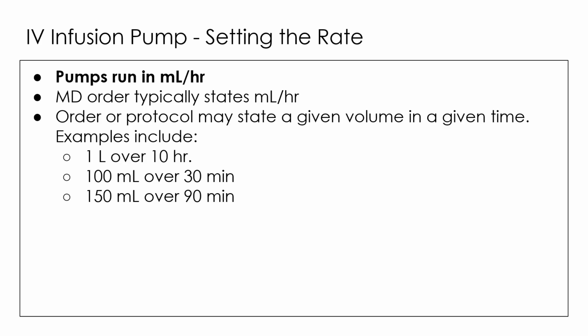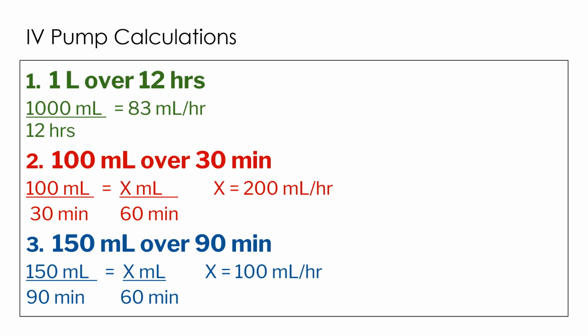Orders or protocols may state a given volume and a given time. For example, 1 liter over 10 hours, 100 milliliters over 30 minutes, or even 150 milliliters over 90 minutes. This is how you would calculate those examples provided on the previous slide. Do what works best for you. There are many ways to format these calculations.